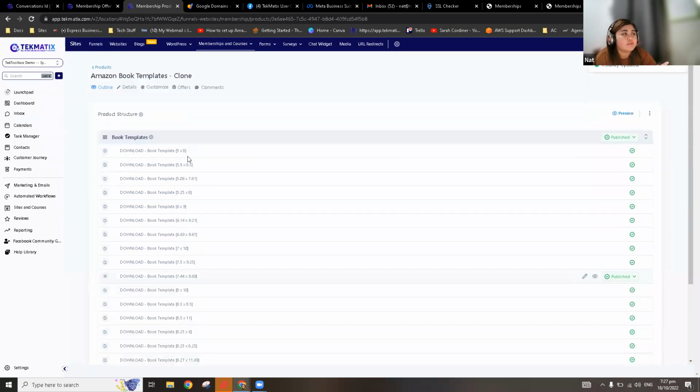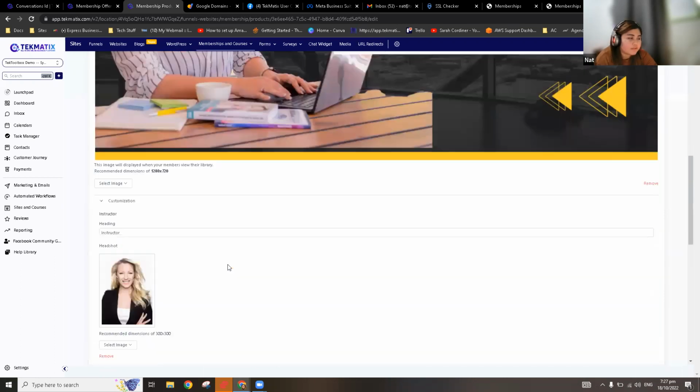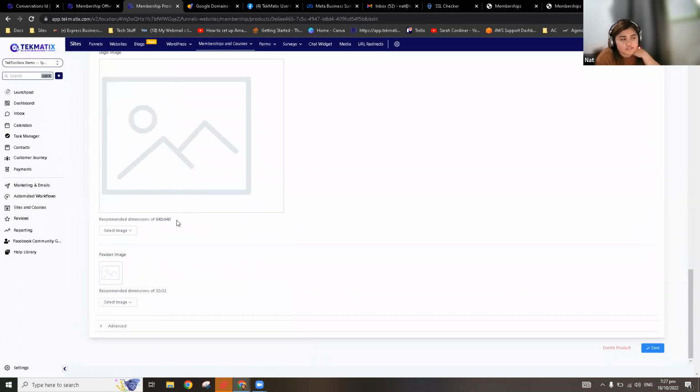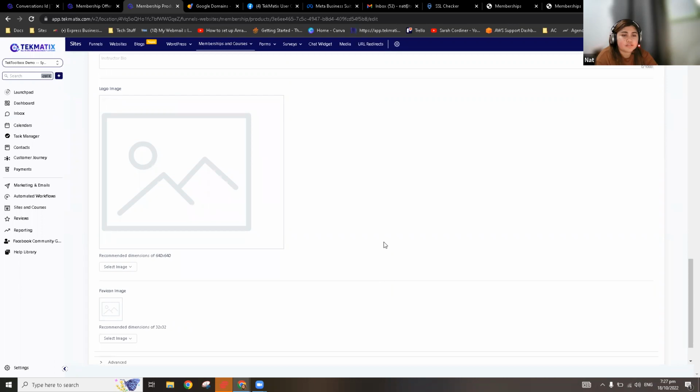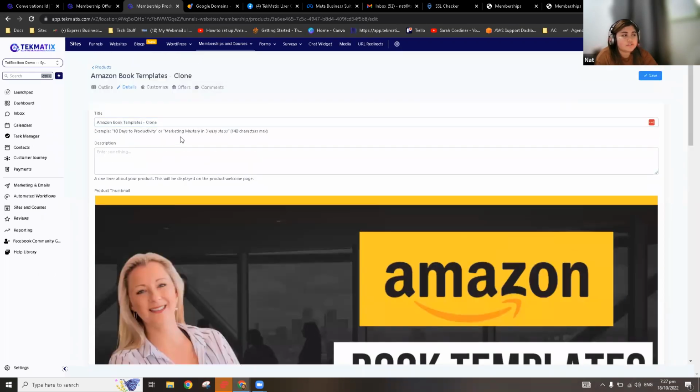After you got everything set up and you want to do customization for the visuals, you can just click on details, and you can add stuff in here like your favicon, your logo, your headshot, and all of the necessary stuff that you need to upload. It's just a direct upload from your computer into the course section. So I'll just skip this for now since this one is pretty straightforward.